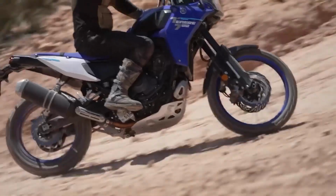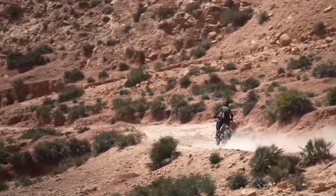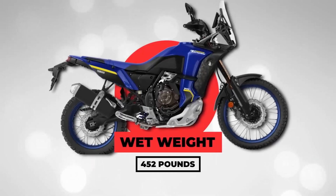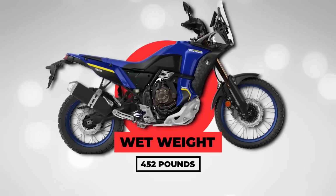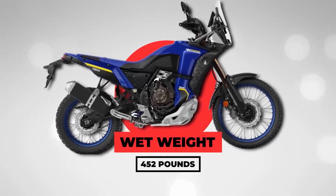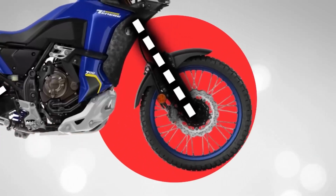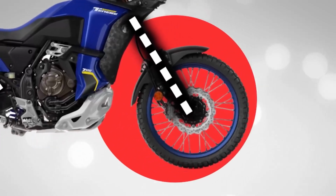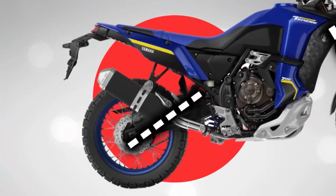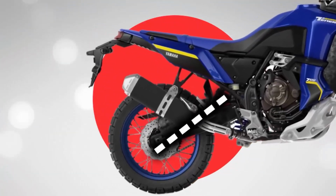Unlike heavier American adventure bikes, this machine keeps things lean, light, and focused on real-world terrain. Weighing just 452 pounds wet, the bike's power-to-weight ratio makes it incredibly manageable in sand, gravel, or forest trails. The suspension setup includes long travel, fully adjustable 43mm front forks, and a linkage-type rear monoshock tuned for rough conditions.